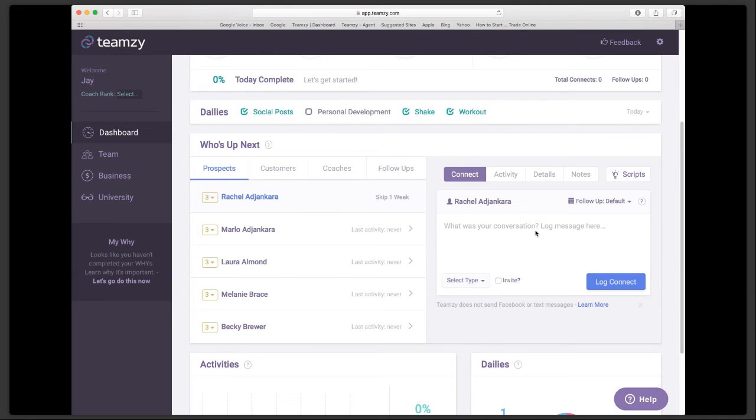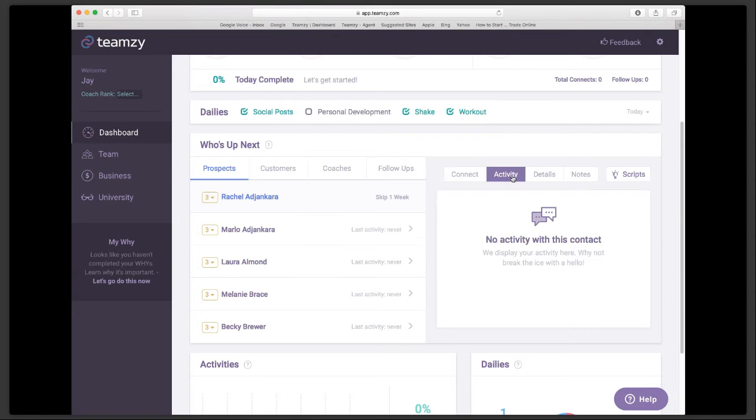So let's take Rachel. Rachel has come up for follow-up on my list. She's a 3-star, so that means I have not connected with Rachel in the last 90 days, okay? If I wanted to quickly check what was the last thing that we connected about, I could select activity here, and if I had logged any activity for Rachel, it would be listed in this feed. So from my dashboard, I can easily deduce where I left off with this person, how I connect with them, and now I can help. And this is what's going to keep your power hour super efficient.